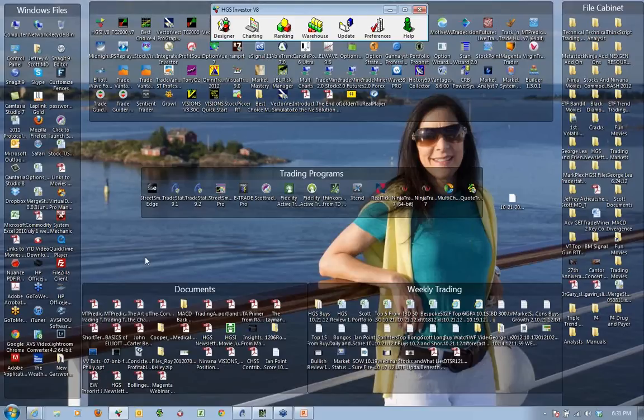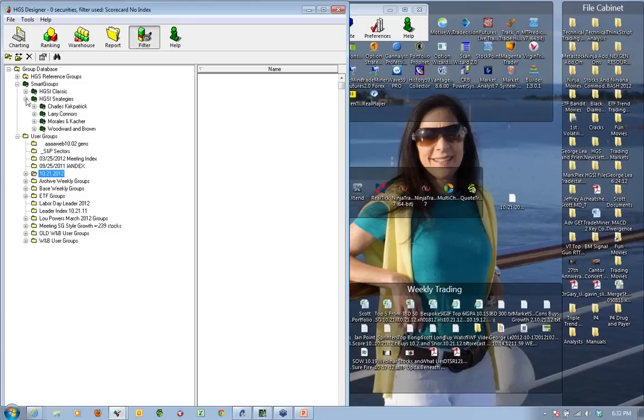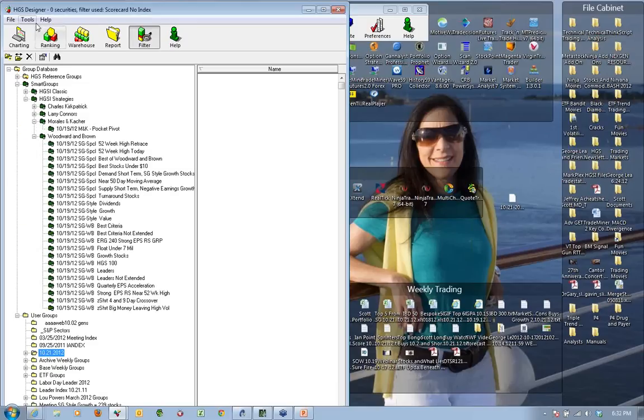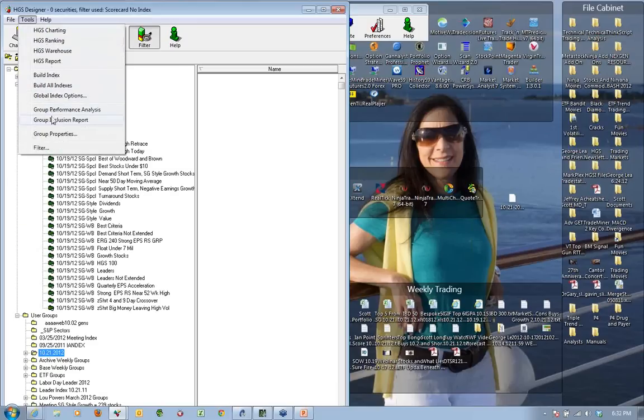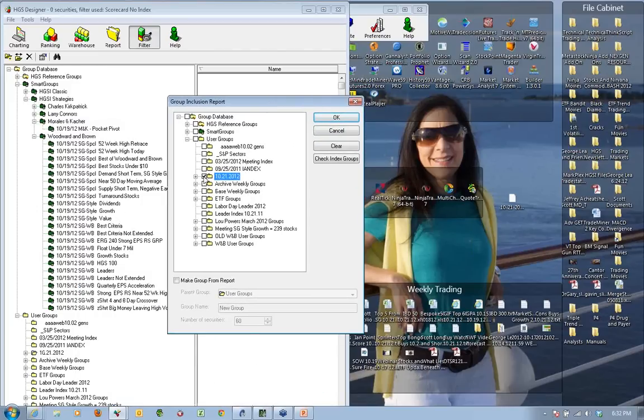So let's do a quick group inclusion filter and see if we can't find anything else. So let's go into user groups. Here's my smart groups. Let's go into HGSI strategies. Let's open up Pocket Pivots, Woodward and Brown, Tools, Group Inclusion Report, and we are going to clear everything, go into here.